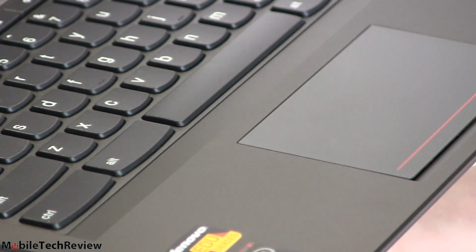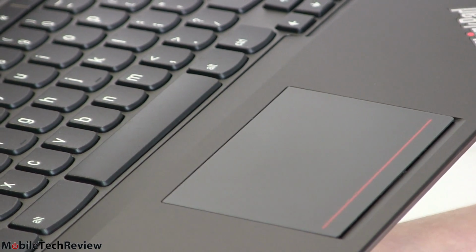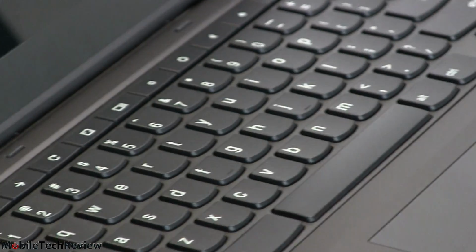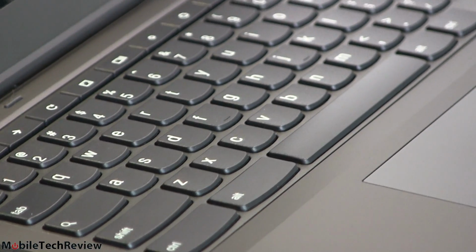Generally, Chromebooks have had pretty good trackpads, but the keyboards, depends on which one you're looking at. They're not bad. They're not superb. This is a superb keyboard on here. So for those of you who are into content creation, you're going to like that a lot.